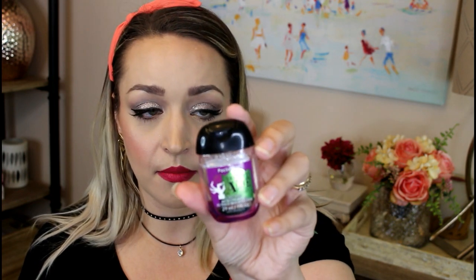This is a pocket back. This is Buried Alive. This was from Halloween, obviously, Buried Alive, from Bath & Body Works. That was cool, liked it. I could probably get that little bit out.